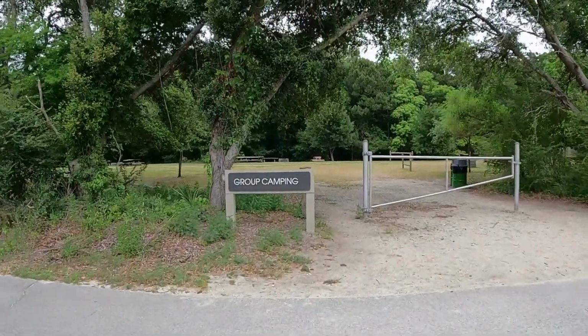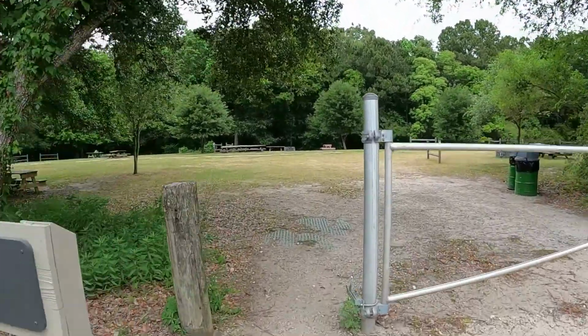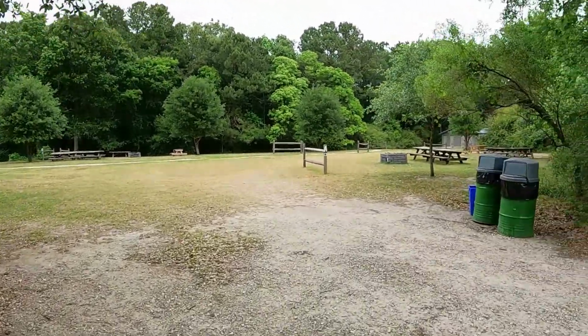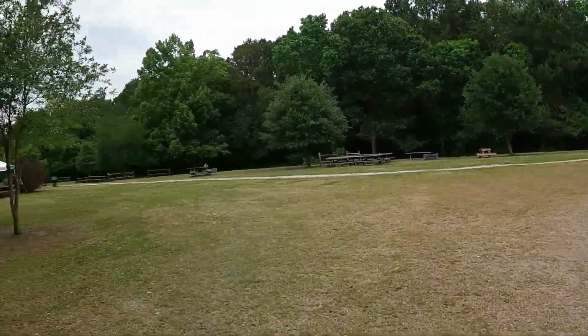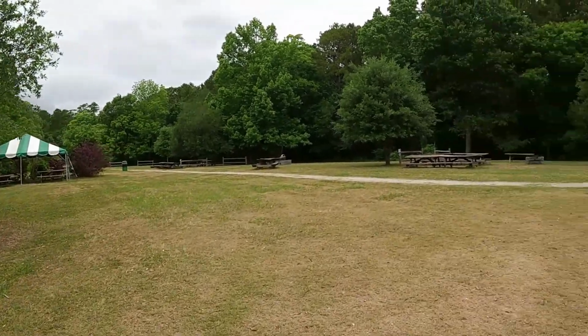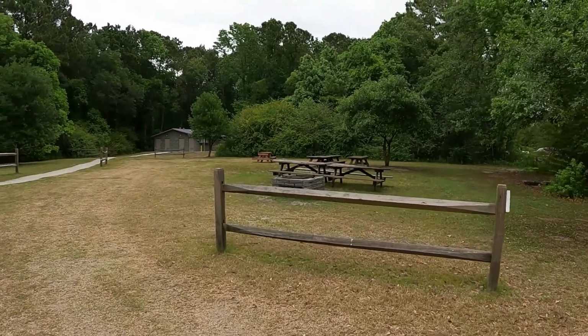Behind the campground area, you're going to find an area for group camping. I'm here in the middle of the week, so there's nobody here, but a lot of group camping areas, they seem to label them A, B, C, D, E, etc. So if you are into group camping, they likely have a spot for you here.